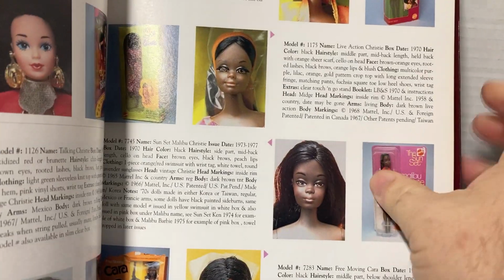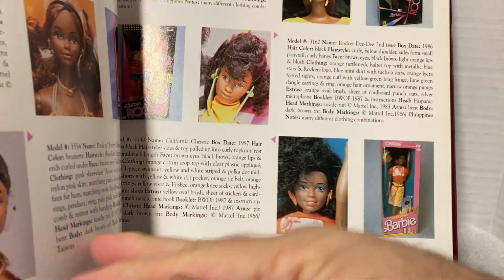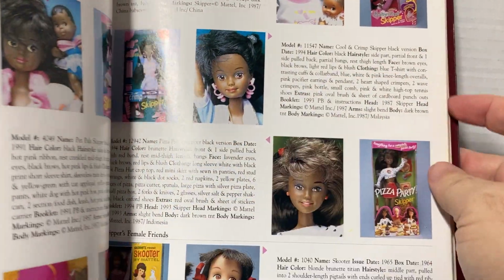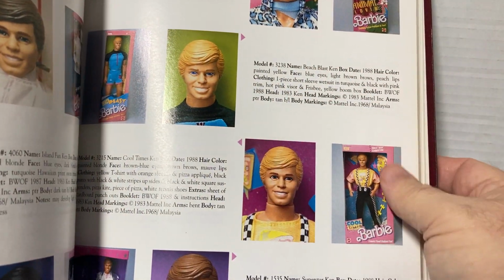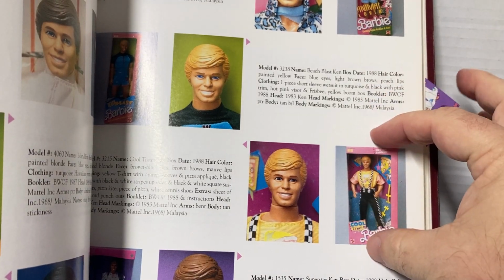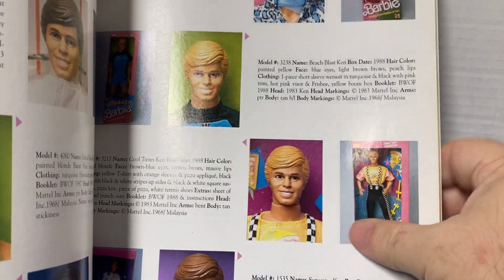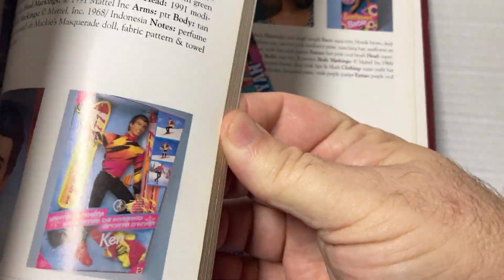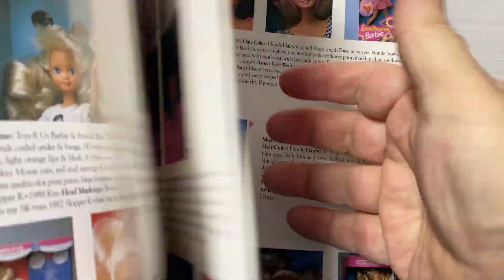So you can go through and it goes from the very beginning, like all of the African-American friends. Then the kids. Then the kins. And it's got a close-up of the face. And, of course, what they look like in the box. So you can get a full body shot if you need to. And I got bookmarks in here, of course, and they're driving me a little bit crazy. Like this doll line that came out for 1 year, and that was it.